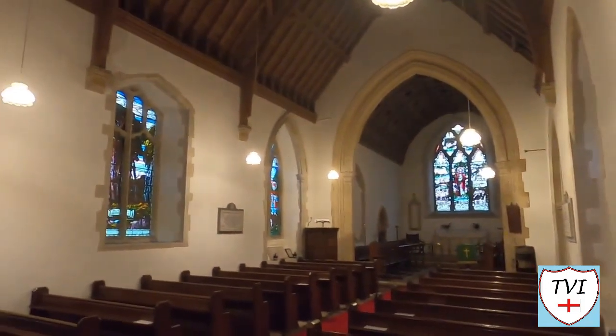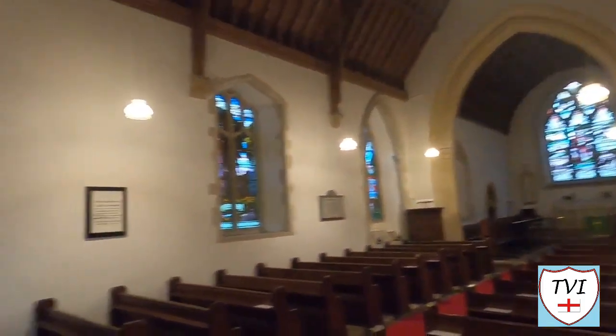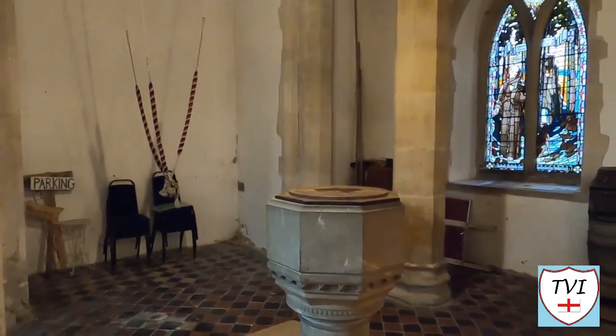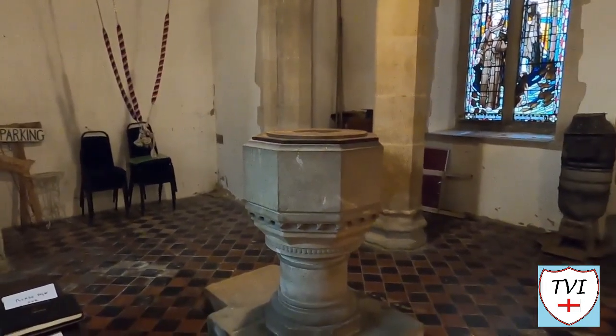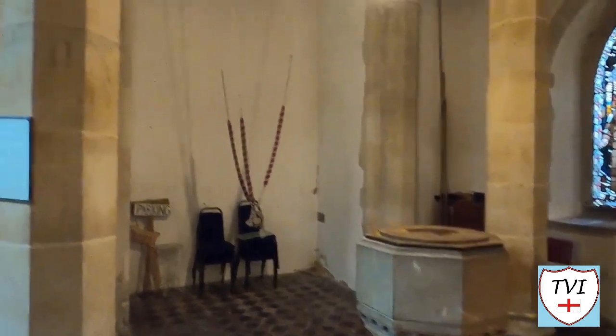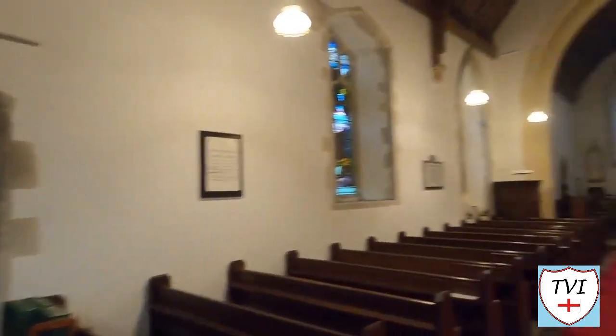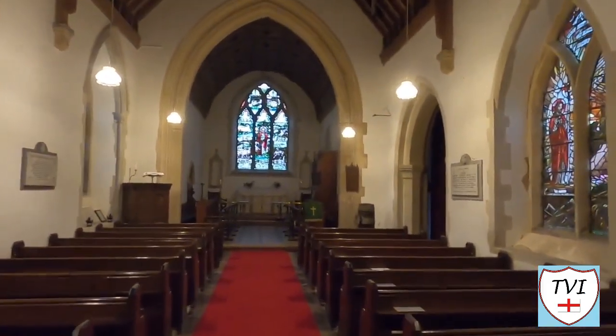Now, new viewers might not know this, but I have a bit of a problem sometimes when I go into a church, and that is I can never find the light switch. Here, looks like we're okay. We have light in the nave and in the chancel as well, I think. That's good. Let's have a look first at the font, which is here underneath the tower. There we go. Standard octagonal font there. Bell ropes behind. Let's have a walk down the nave then, the centre of the nave.